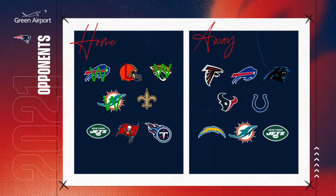I'm giving them a loss against Miami, or a win against Miami, excuse me. I can obviously see this game going both ways, but New England usually beats Miami in New England, and they lose in Miami, so that's probably what's going to happen again this year.